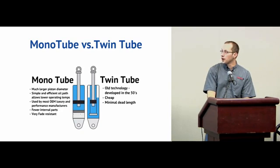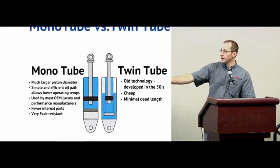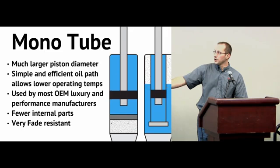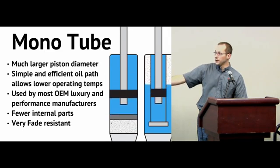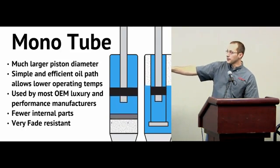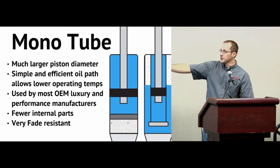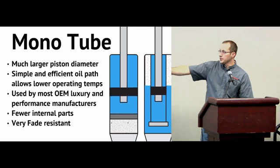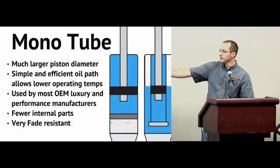When looking at a monotube shock absorber, you have your main piston. I have some cutaways up here you guys can look at later if you want to come up so you can see the actual internal workings of the monotube shock. You have your basic piston here, which has a valve stack on it, and different valve stacks for compression and rebound to change those characteristics for that application. As the piston rod enters the shock, you have to displace some of that oil. So you have a floating piston here, and below that floating piston you have your nitrogen. So that's where it's able to do that.